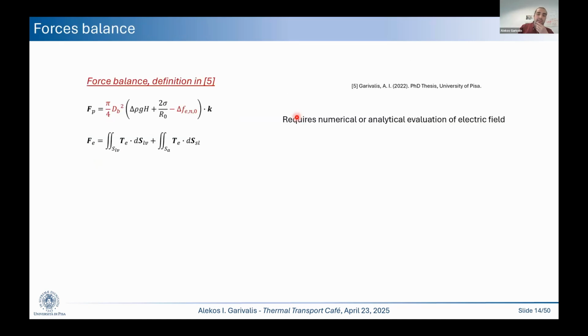And so in my thesis and other works, I defined the pressure force in this way. Sigma is the surface tension, R is the radius of curvature at the apex of the bubble, and there is also this term in red, which should be included, let's say, to have a better physical insight of what's happening to the bubble, but it requires numerical or analytical evaluation of the electric field in order to calculate this delta F, as I showed you in the previous slide. And the electric force in this definition is simply the force that comes from the integration of the Maxwell stress tensor around the bubble, the volume of the bubble.